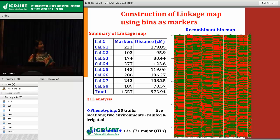This picture depicts the overall recombination patterns. All the bins are represented, each line is one RIL, and here green color is 4958 and red color is 1882, and this shows the complete genomic recombination pattern on chromosomes. So using this map, QTL analysis was conducted and 134 QTLs were identified, 71 were major QTLs.